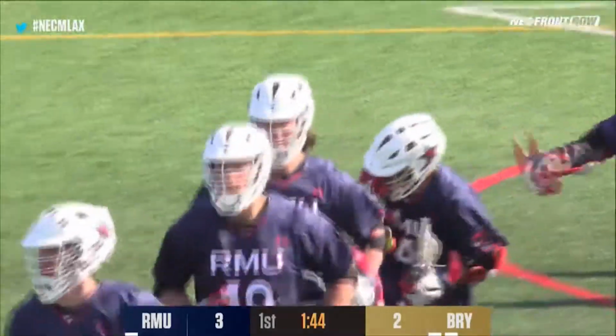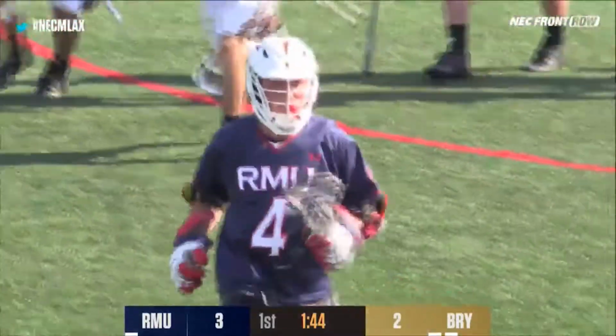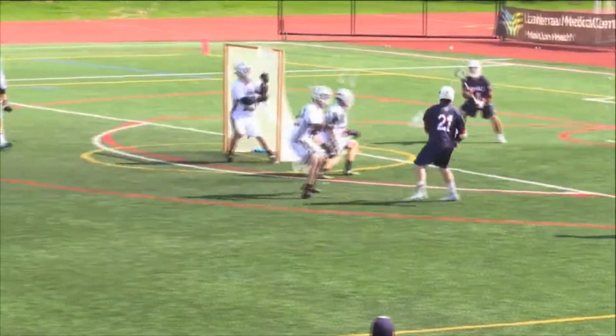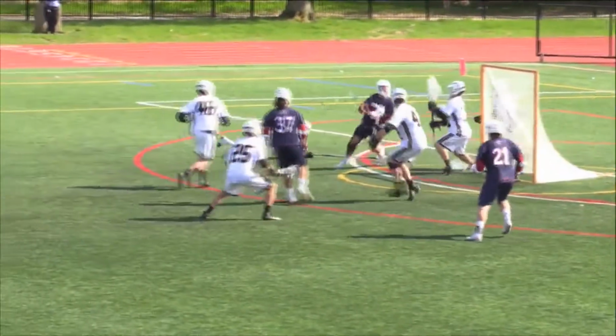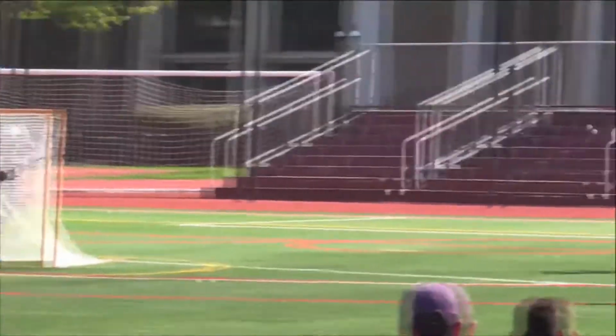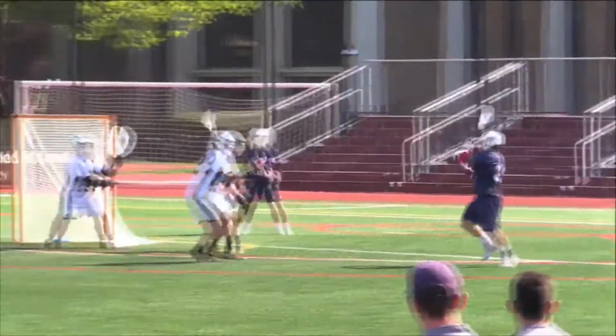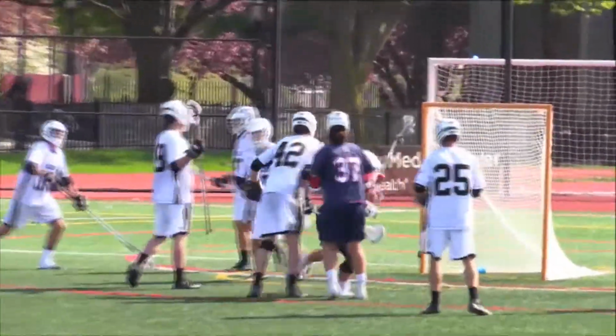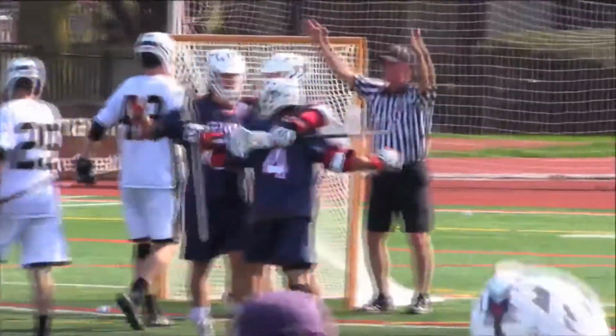Little give and go action. Perkins is quick. Just kind of uses that angle, uses the goal to his advantage. Little give and go action, draw the double team, helps Perkins get free. A creative play.